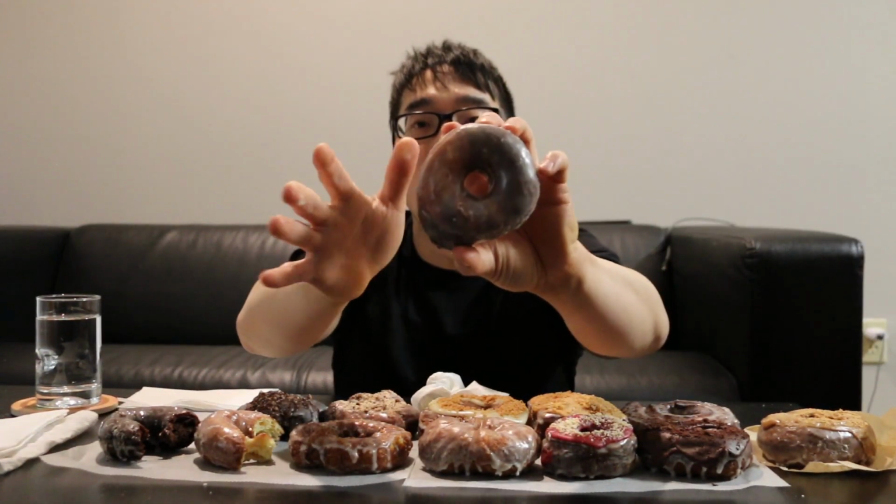Wow. So good, and the chocolate flavor is not overwhelming. I'm really impressed. Wow. If I continue eating like this, I probably won't eat the rest of the day. It is so many calories. Let's try the. This is the marble.